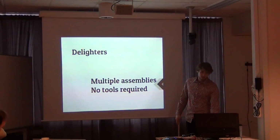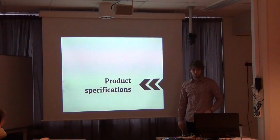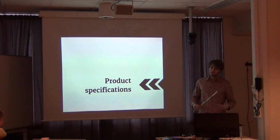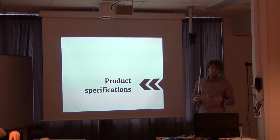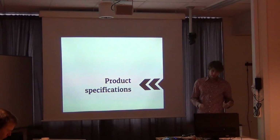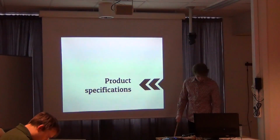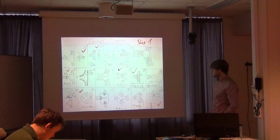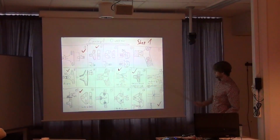And then based on those delighters, it was possible to determine the product specifications. That's basically a measurable translation of the customer needs into stuff like, it needs to be that strong, it needs to be able to handle a load of, let's say, 100 kilos. And then based on the specifications, I could generate all those different concepts that are sketched here. There were 17 in total.